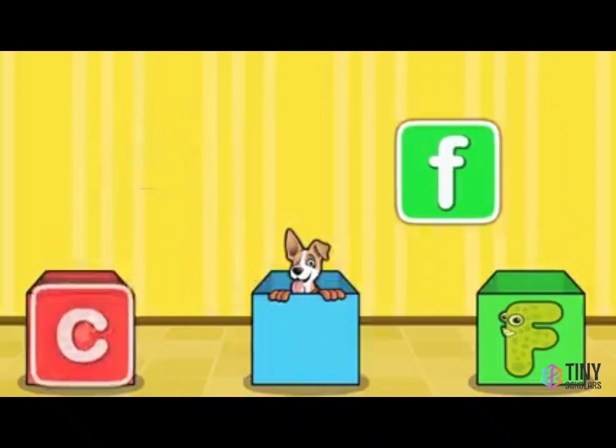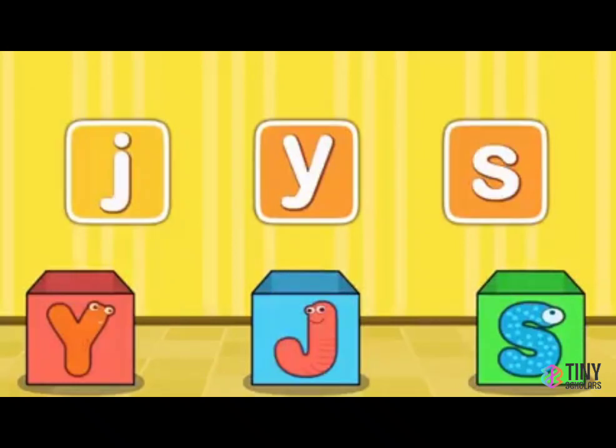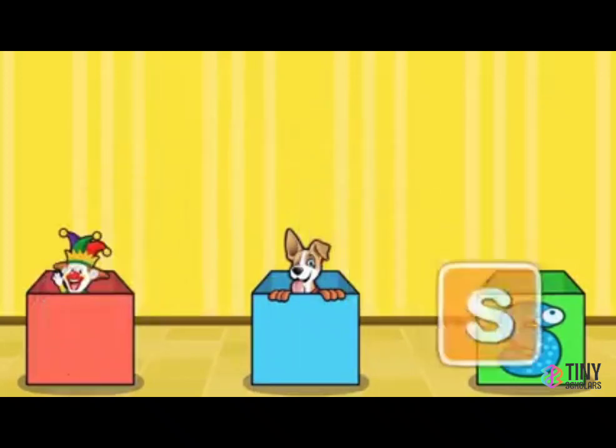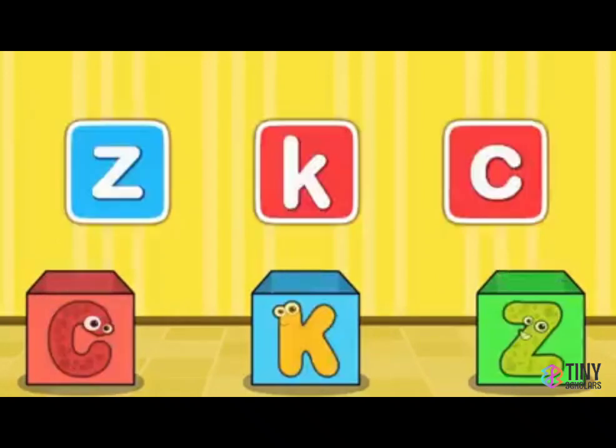M for mouse. C for car. F for fox. Find the matching pairs. J for joker. Y for yak. S for sun. Find the matching pairs.